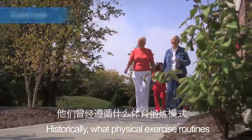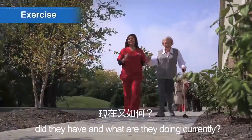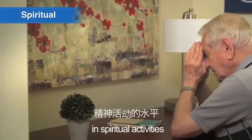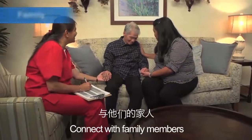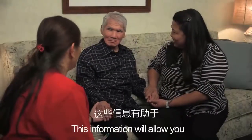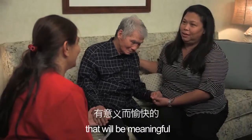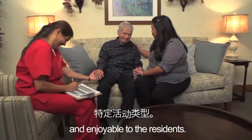Historically, what physical exercise routines did they have, and what are they doing currently? Understand their level of involvement in spiritual activities. Connect with family members to learn more about the residents' interests, past and current. This information will allow you to create specific types of activities that will be meaningful and enjoyable to the residents.